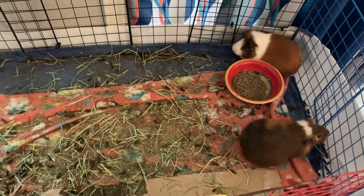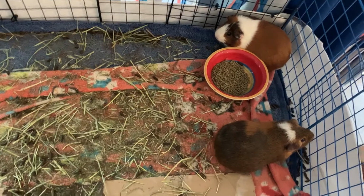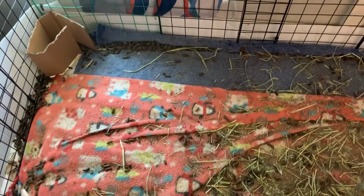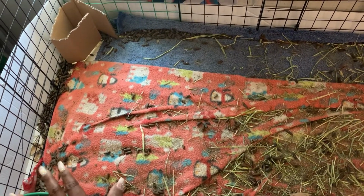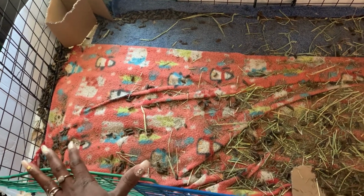Hey you guys, it's Miss Tarian, and meet Ginger and Cinnamon. I'm sure you probably know them. I've seen them before back when I lived in my apartment. But this is their cage, and I always clean it a couple of times. Normally I clean it weekly, especially now that I have the outside washer.